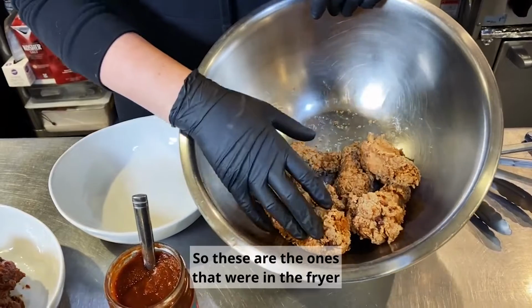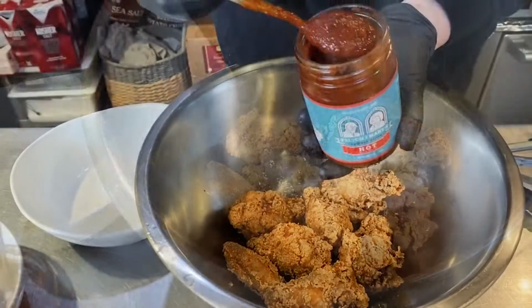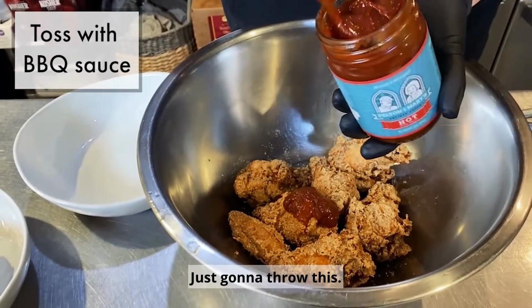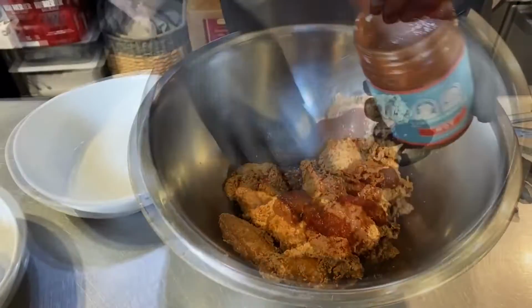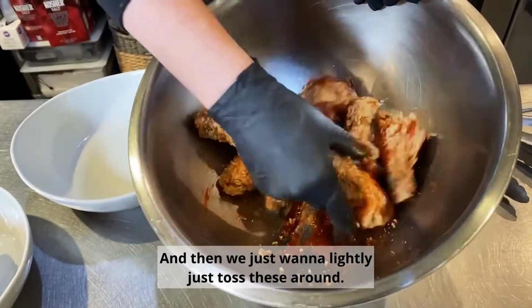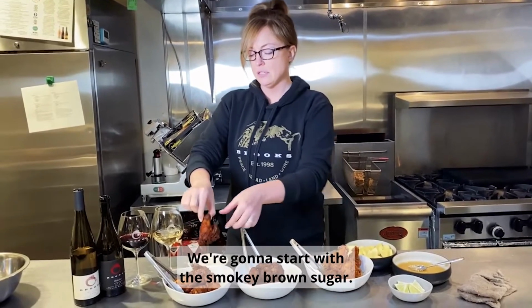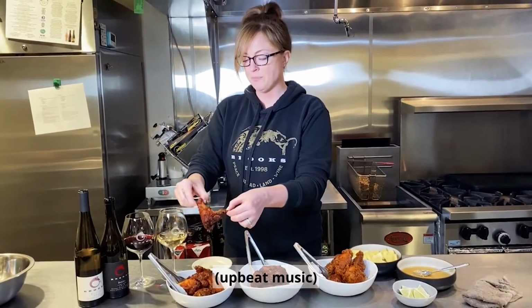So these are the ones that were in the fryer, and you can see how crispy and flaky it is. Just gonna throw this, and then we just want to lightly just toss these around. We're gonna start with the smoky brown sugar.